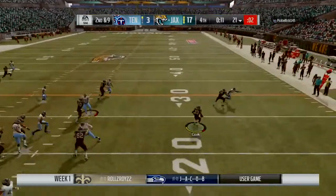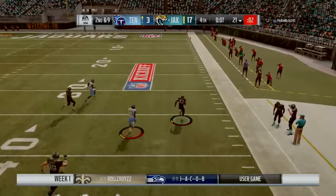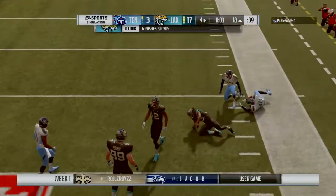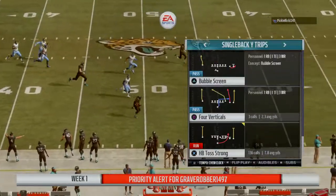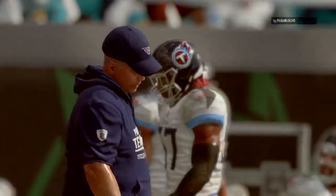Back to the ground, this time Cook. And this will get him all the way inside the Tennessee 20. A big play there out of Cook, and even 60 yards for him on the ground.